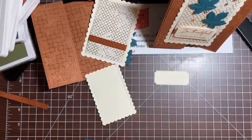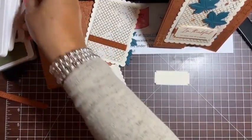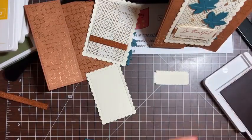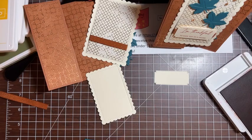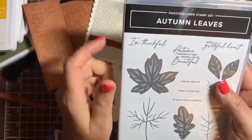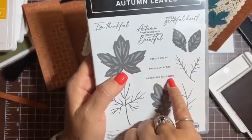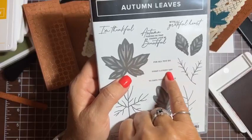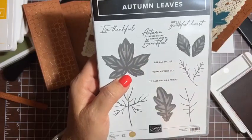Okay, let's get the label. And I'm going to get out my Cajun Craze. Now, let me show you the stamp. Hold on 1 second. Nose break for 1 second. Okay. We're going to use the I'm Thankful, and then we're going to pair it up with To Have You As a Friend. You could also pair it up for All You Do or Today and Every Day. I'm thankful today and every day.